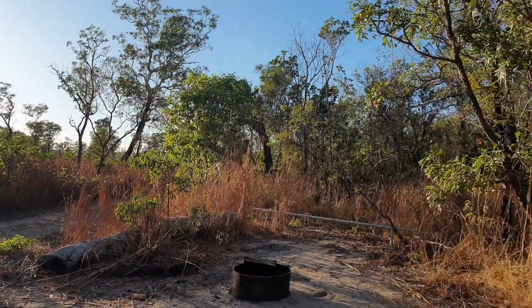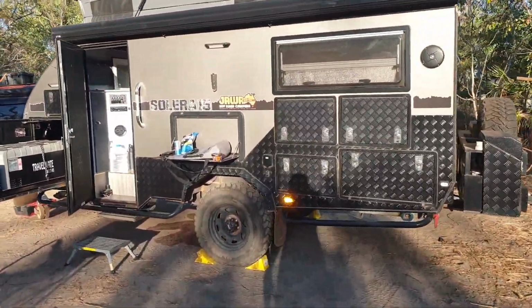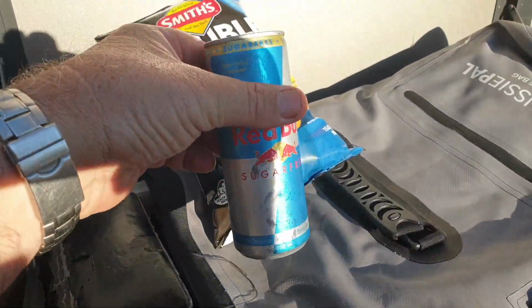It's obviously important that when you go hiking and it's hot out here, that you take the right supplies with you. So I'm going to show you the supplies and things you need when you're travelling in the outback. Now, not that this is the outback, but it's always important to travel with the right food. So when I go hiking today, I've got my essential supplies here. You need a can of Red Bull.